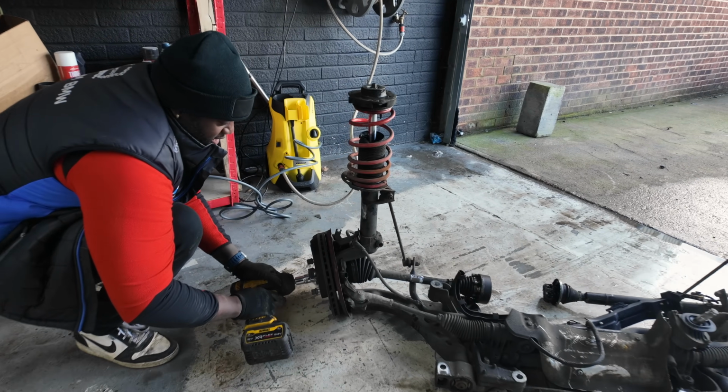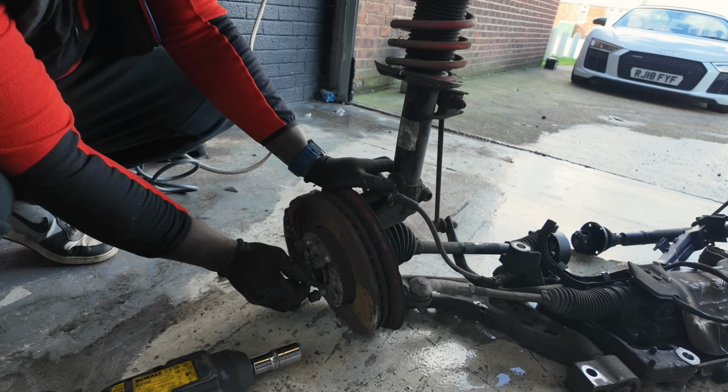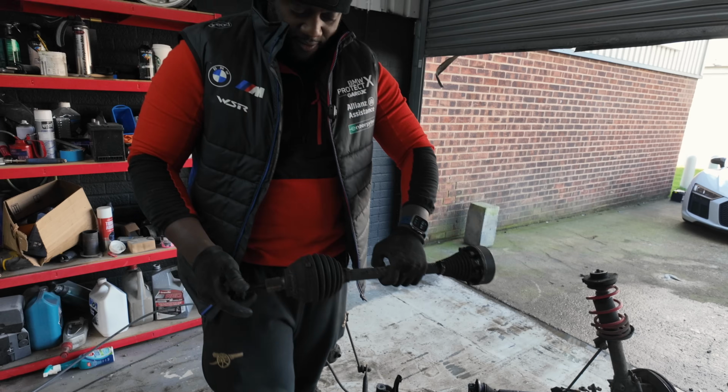I bet this one's gonna be a headache. Let's see if the same thing happens. No way. Guys, I'm lucky today. That never happens. Straight out. Wow. Anyone need a Scirocco drive shaft? I don't need this one.